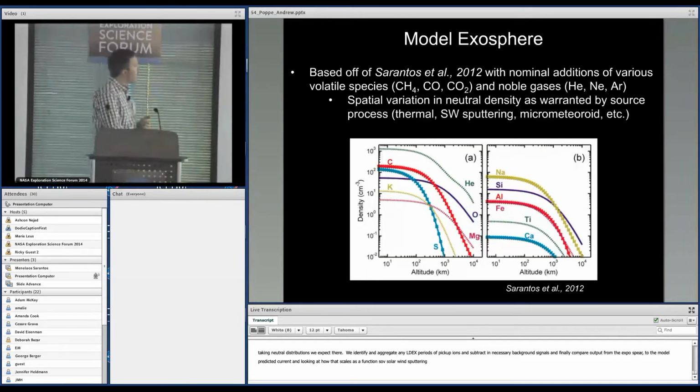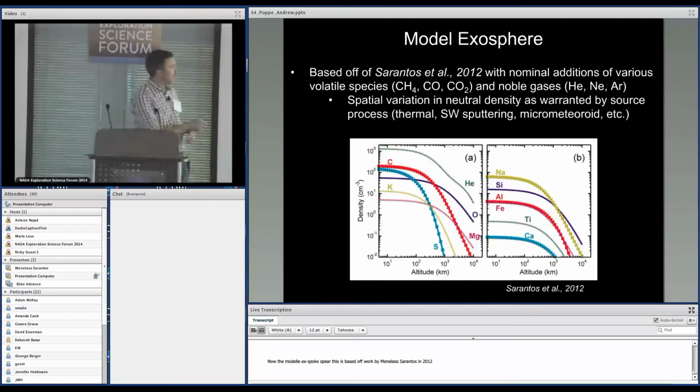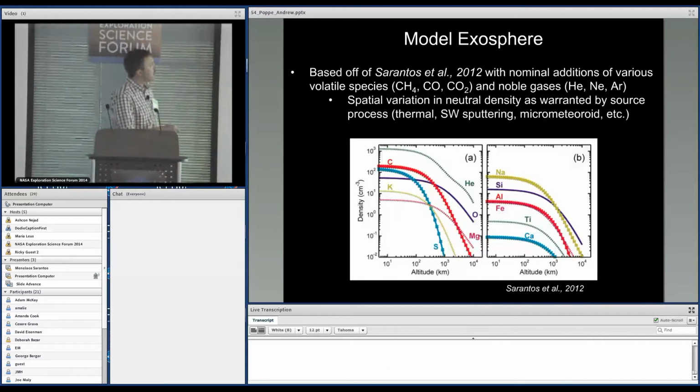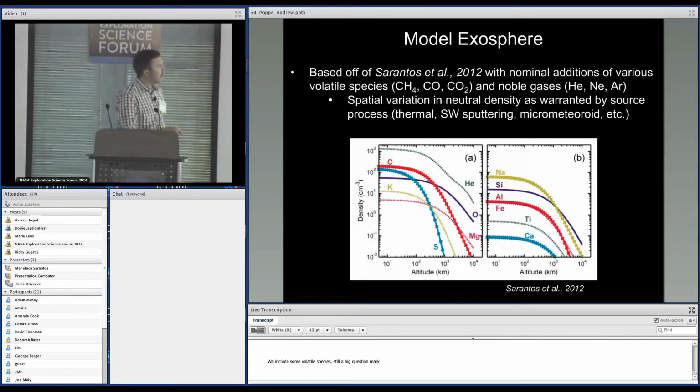Now, the model exosphere that we use is mainly based off of work by Menelaos Sarantos in 2012. He looked at a number of these species, all of these various generation mechanisms, and a lot of theory behind this. A lot of these numbers will soon hopefully be updated with actual measurements from the LADEE mission, but a lot of these actually, at first glance, are not far off what LADEE has been measuring. We also include some volatile species, which are still, I would say, kind of a big question mark, and then also the noble gases that Mehdi talked about earlier, including helium, neon, and argon.